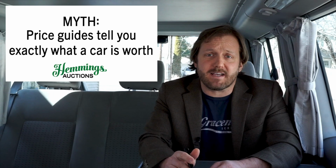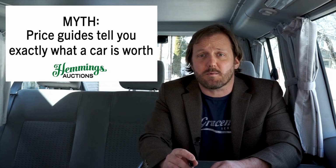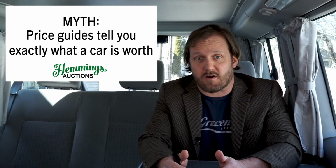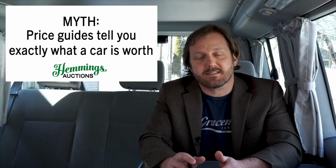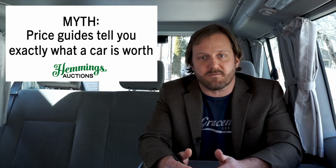Remember, a reserve price is an exact figure calculated for an individual car. That's different than what price guides do, which is estimate a range of prices for every version of a car. Our auction team definitely takes that into account when calculating a reserve price to get the whole picture, but it's not definitive. If you look at a price guide, you'll see it offers a wide range of numbers depending on the condition of the car.